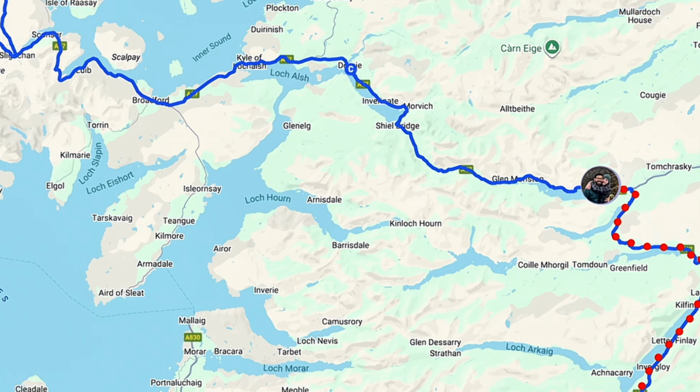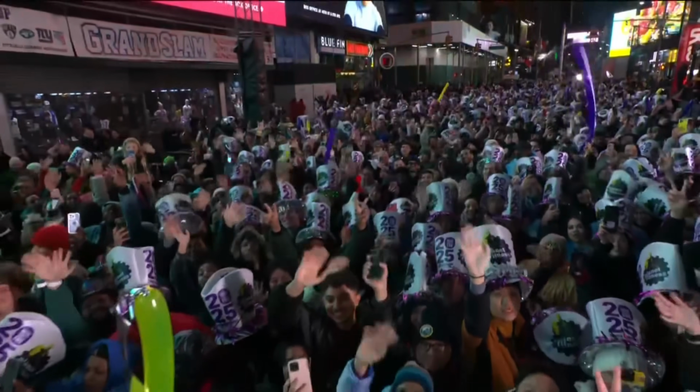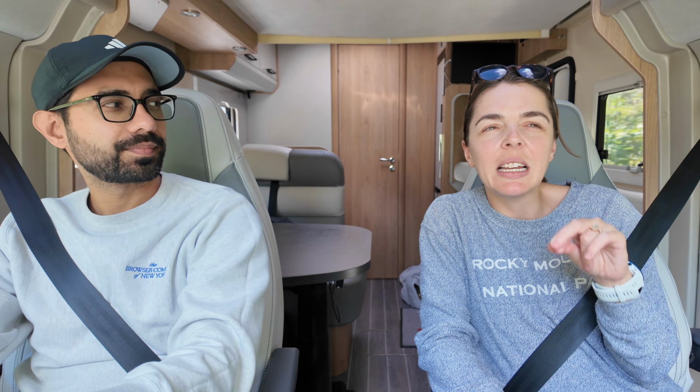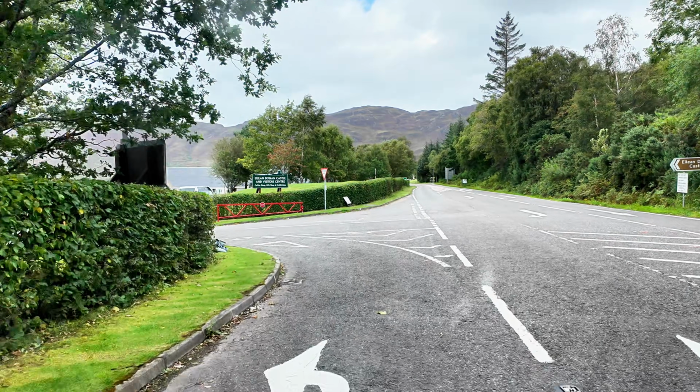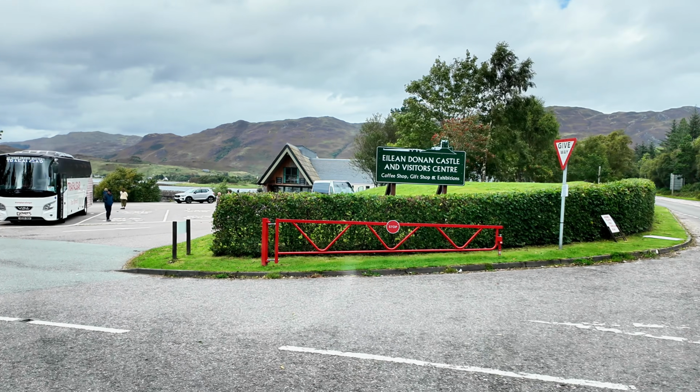We are heading to Isle of Skye. Ooh. If you thought tourist spot number 1 was bad, tourist spot number 2 is even better. We've been told that Isle of Skye is like the Times Square of Scotland. We are likely going to stop at a very idyllic and scenic castle along the way.